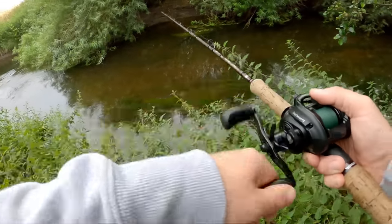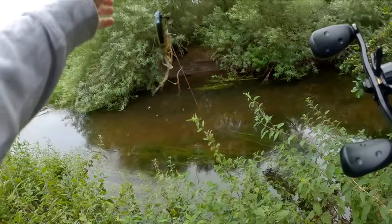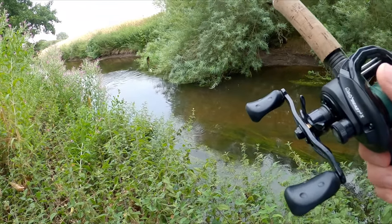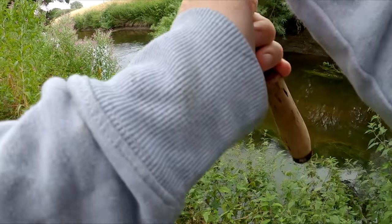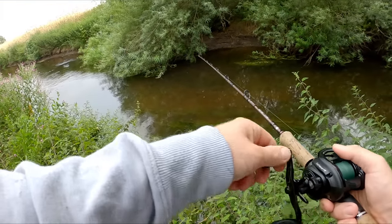Maybe a nick. Oh, there we go. Come back and I missed it again. I missed it twice. Damn it. I don't think I'm going to have another chance at that fish now. As soon as I got to a swim, I could almost guarantee there'd be better fish. I'm going to miss my chances twice, but I think he had weed on my hook both times.